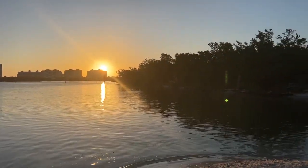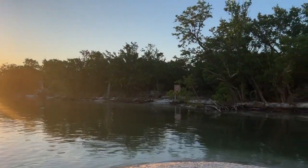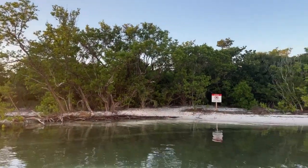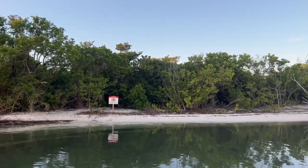Well, I want to start walking down the beach. Looks like there's going to be 4 live feeds today. The first 2 were shorties, 10 minutes or so. I don't know how long they lasted. I hope the second one got saved.